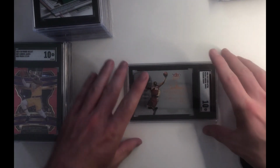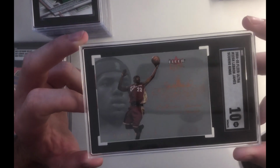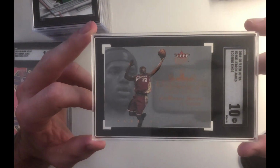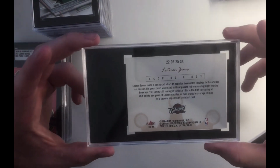Next up, this is a really cool card that I love grading. I've graded this as a PSA 10. Now I've graded it as an SGC 10. This is LeBron's first Scoring Kings card. It kind of pays homage to Jordan Scoring Kings to me in a way. It's cool that LeBron has that card.